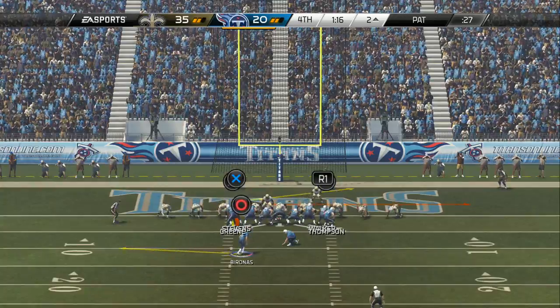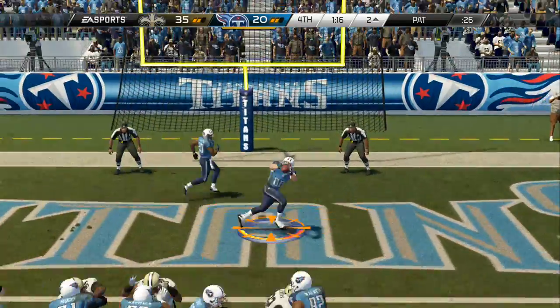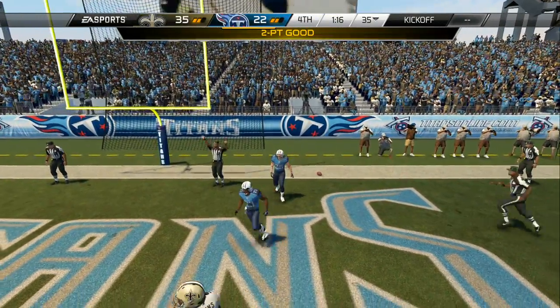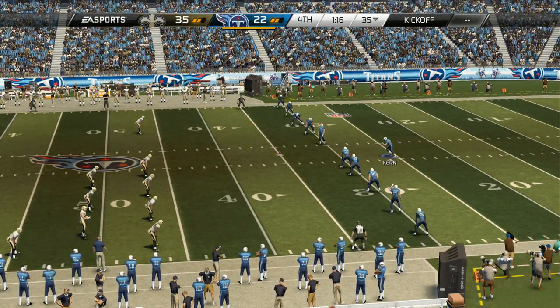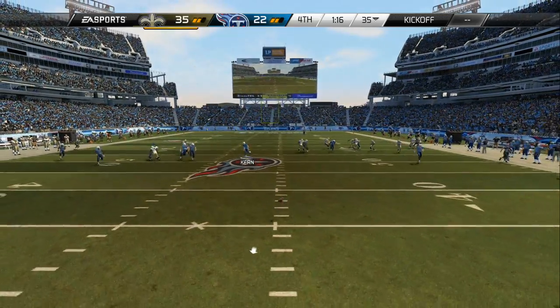The Titans with an extra point try on the way. No, it's not. It's a fake. Got the touchdown. Got the two-point conversion. People love to go for two in this game, don't they? Well, they do, and you know what? Now I guess you and I just can't sit here and blast the coach for a bad decision. When you pick up the 2 points, you can't complain about what they're trying to do.